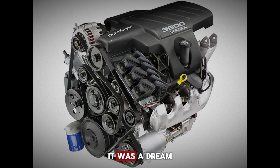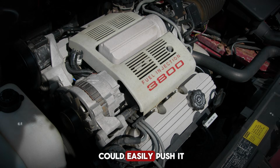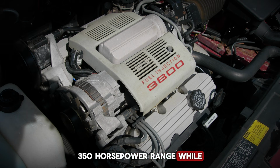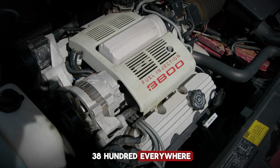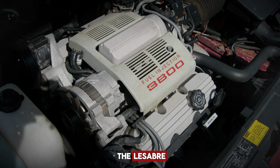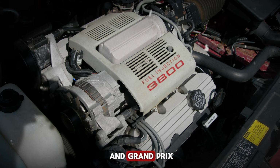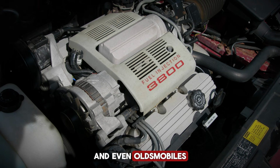For tuners, it was a dream engine. Simple pulley swaps, intake and exhaust upgrades, and a computer tune could easily push it into the 300-350 horsepower range while keeping it street-friendly. You could find the 3800 everywhere. It powered Buicks like the LeSabre, Regal, and Park Avenue, Pontiacs like the Bonneville and Grand Prix, Chevrolets like the Monte Carlo and Impala, and even Oldsmobiles.